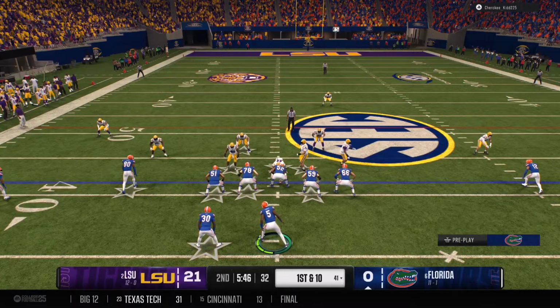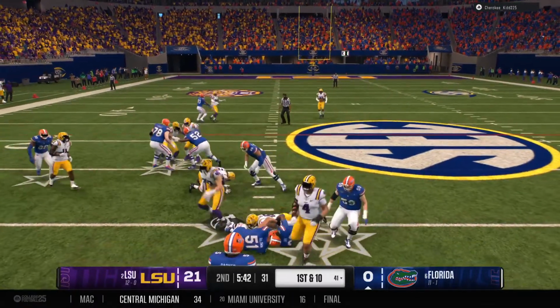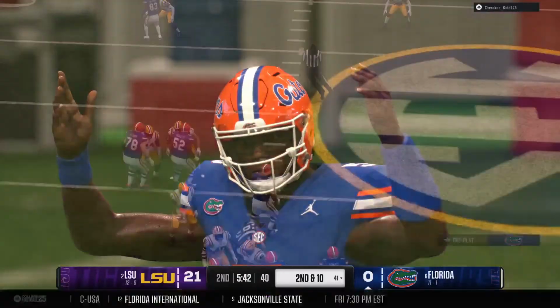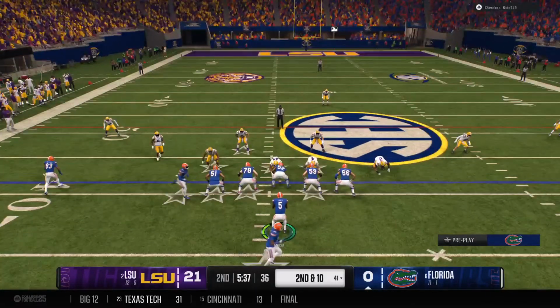Well, this is why this guy's one of the top wide receivers in college football. It's 3rd down. The defense knows you're probably going to go to him, and they still can't stop him from coming down with a big play. 2nd down play coming up.